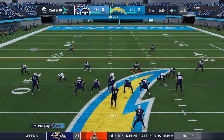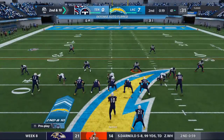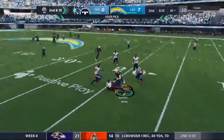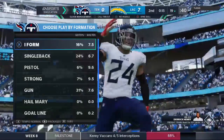Here now is 2nd and 10, again from the 41. Throwing again. Herbert. His third interception. Picked up by the safety, Kenny McConnell.